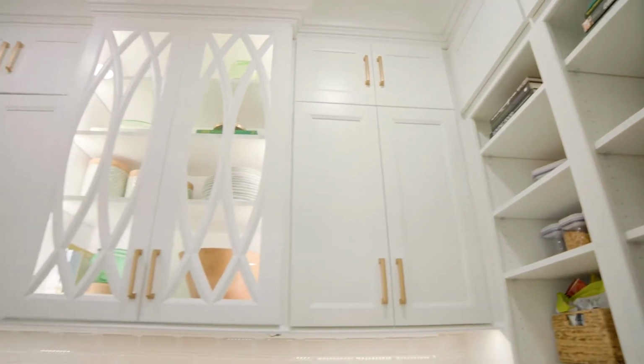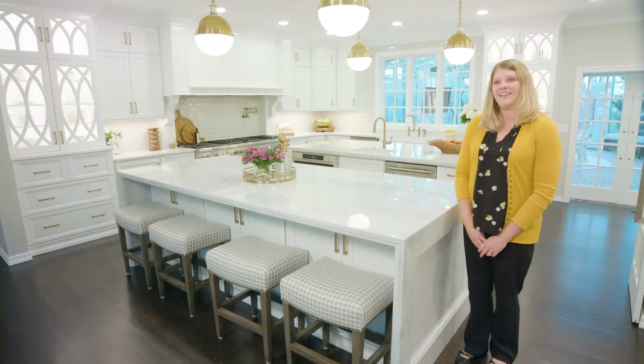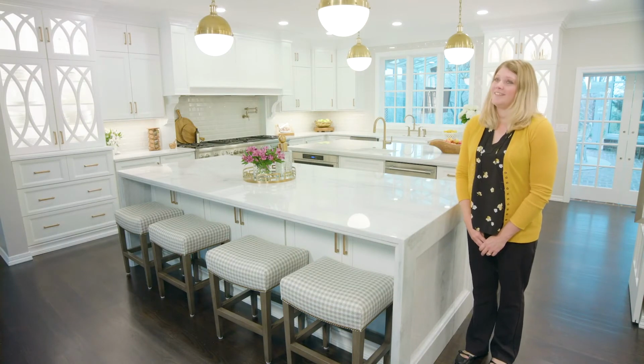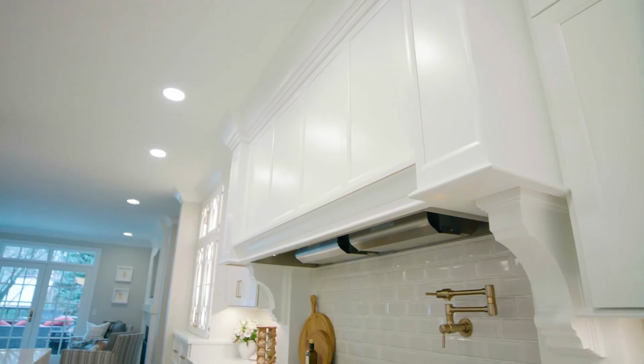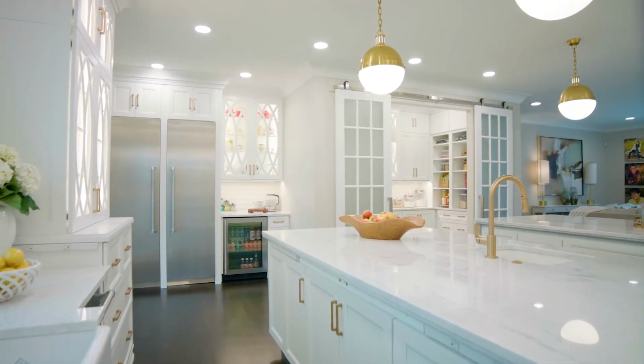Now let's take a look at one of Showplace's recently completed projects. Now we're in a kitchen that we recently completed, and we think it looks fabulous. This is a client that I've worked with for years. They recently moved to a different home. We were their first choice to help with the remodel project.